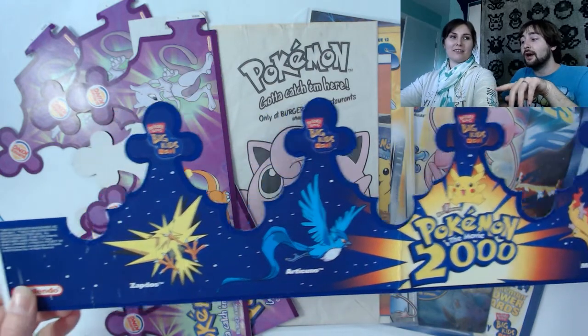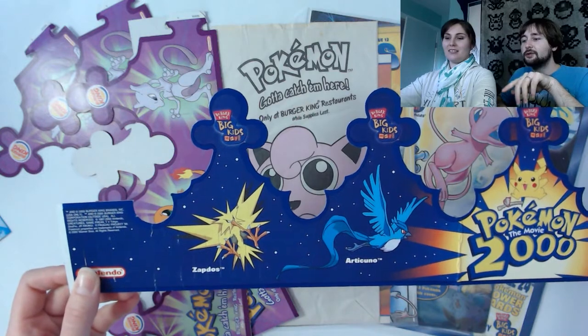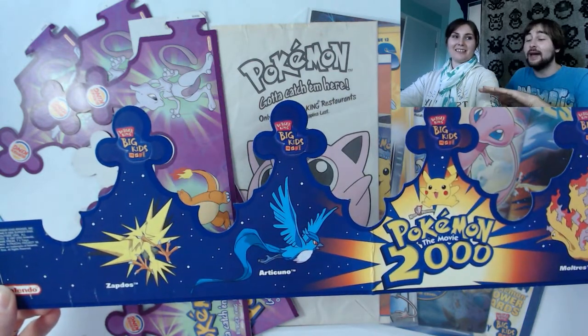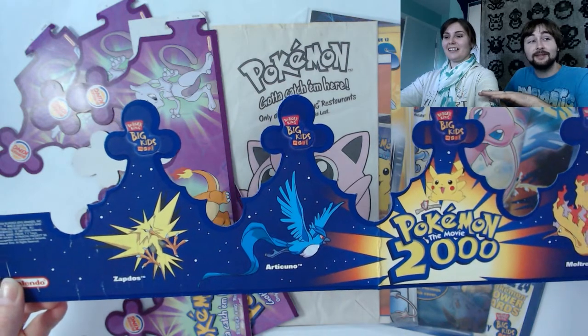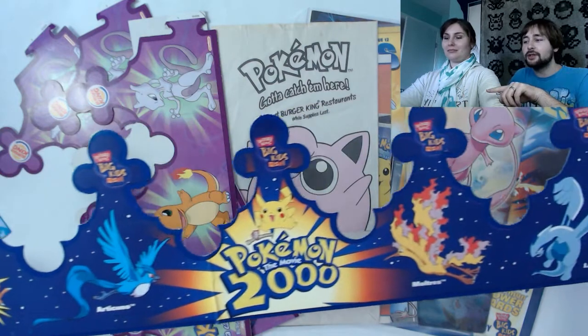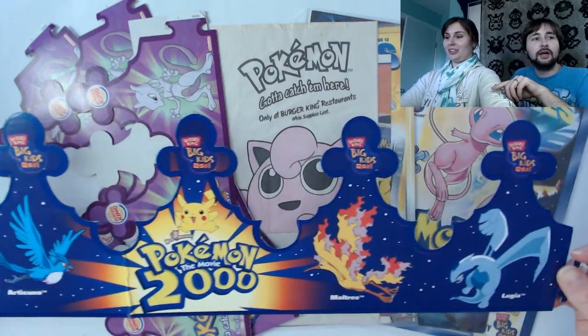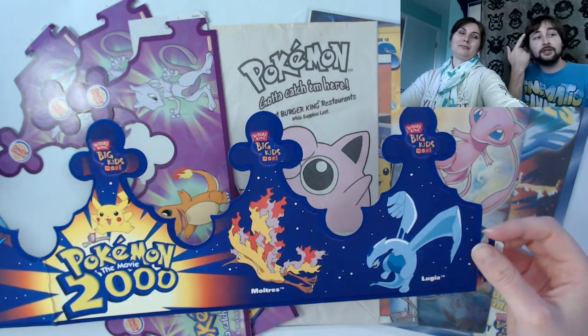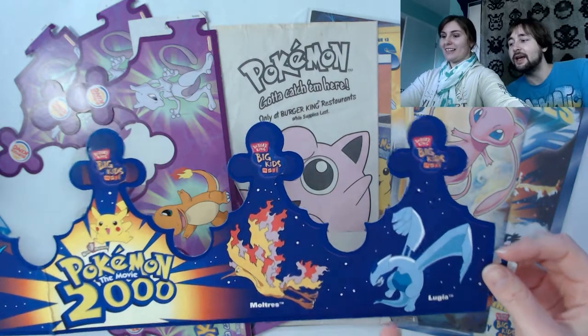Now, what I noticed before, we have Ken Sugimori art from Zapdos. That is his art. That Articuno, I don't know what the heck that is. That looks like a newborn. That's messed up. Ken Sugimori did that? The Pikachu, the Moltres looks like him too. The Lugia is blue. The Lugia looks really weird. Now that thing that's supposed to be on his eye, it's on top of his head.